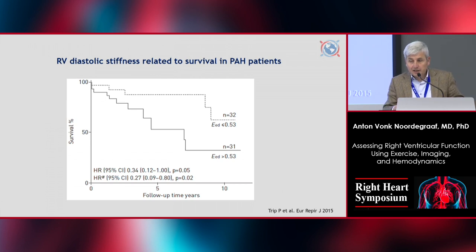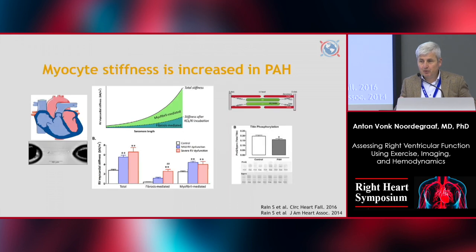What is going on in this right atrial pressure? Something is going on because the right ventricle becomes more stiff, and that's beyond it only hypertrophying. You can not only measure the systolic elastance, but you also measure the diastolic elastance, and that is the curvature of this increase in pressure during the filling phase of the right ventricle. By that, we showed in our study that it is prognostically valuable, and the stiffer the right ventricle, the poorer the prognosis. And especially in patients with scleroderma, this might be important. It is a little bit due to the hypertrophy, but also a bit due to the fibrosis.